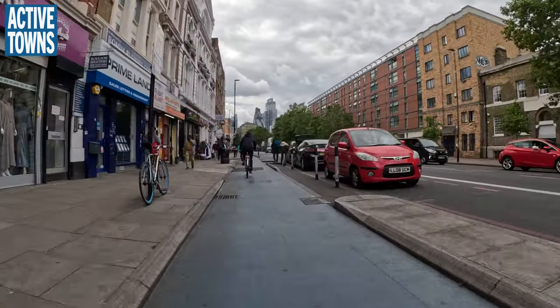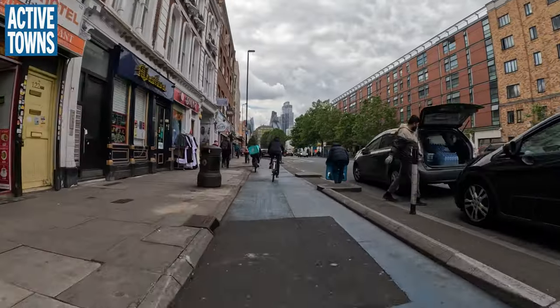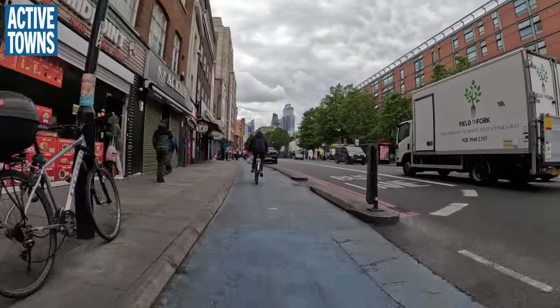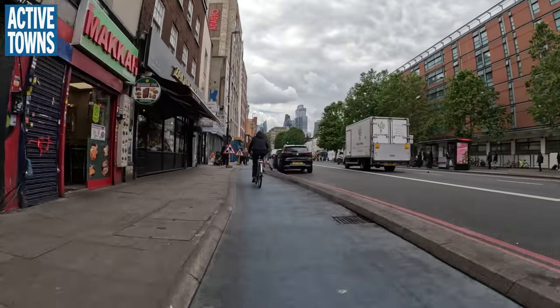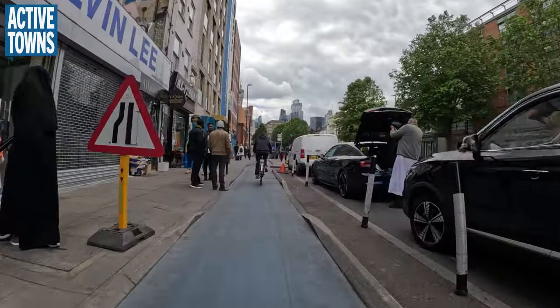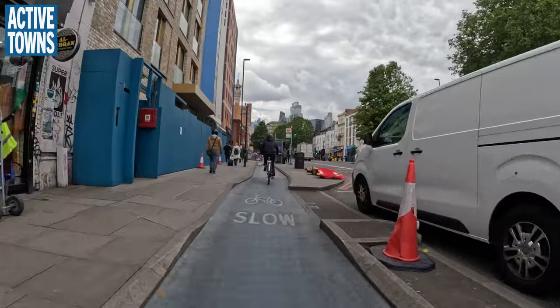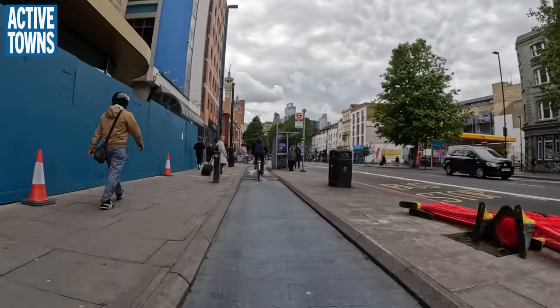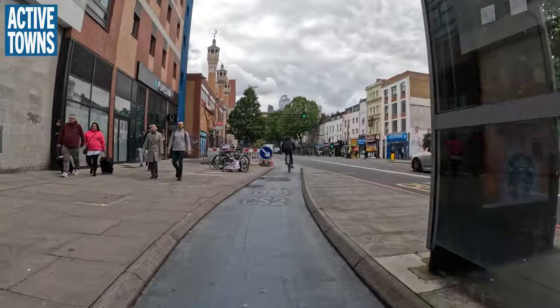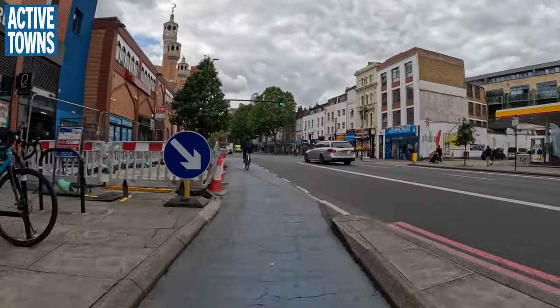Well, we now have a lineup of 4 or 5 people on bikes. A fair number of them still are food delivery, but with that one turning off, looks like the rest are just normal people riding. It's great.